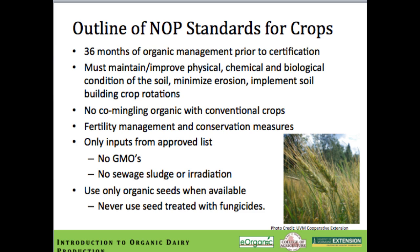To meet the NOP standards, there can be no commingling of organic and conventional crops. Only approved inputs can be used. No genetically modified organisms of any kind can be used. And certainly you cannot use sewage sludge or any irradiated products in the production of organic crops. It's also important to do everything you can to purchase organic seed when it's available, and never use any seed that's been treated with fungicide under any circumstance.